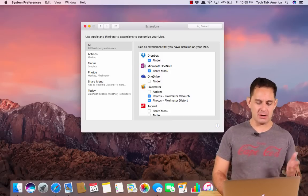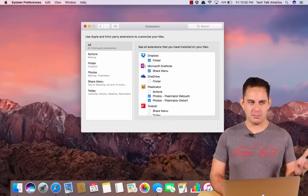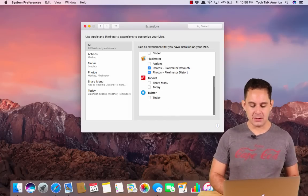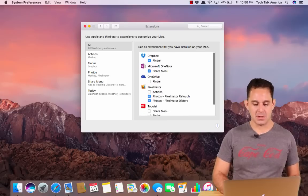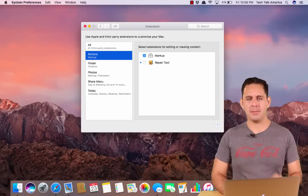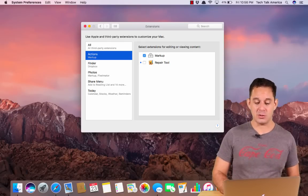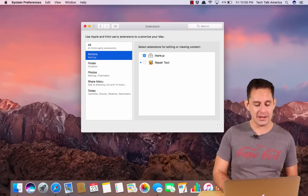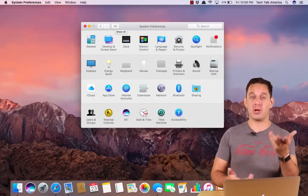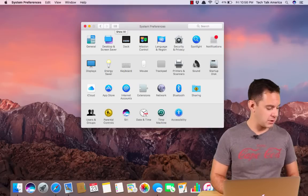And so when I share a photo, I can put it right into OneNote as an example. Pixelmator, you'll see those here. Todoist, another one. Okay, and there are other options here for markup. So if you want to mark up an image, you can do that. You can do the repair tool now in addition to that. A whole bunch of other little ones here that you can check out. That's going to change depending on what you have, of course, on your computer.